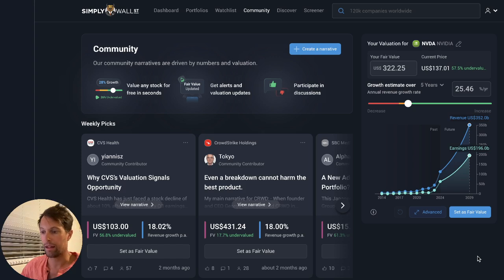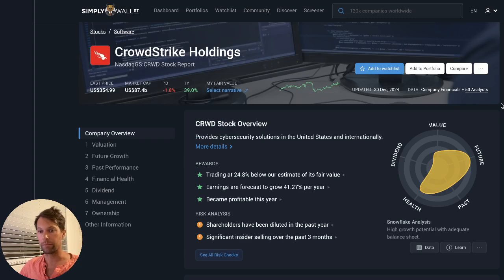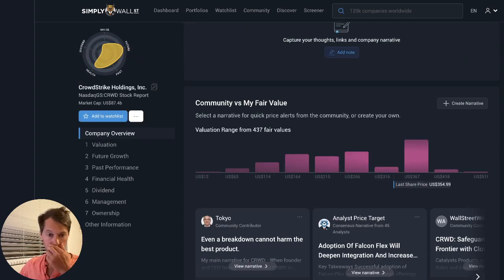Now, let's build our first narrative. Let's do an easy one. So I'm going to go to CrowdStrike. Let's just use this example that is here. So let's just start on the company page. Everyone's familiar with this.